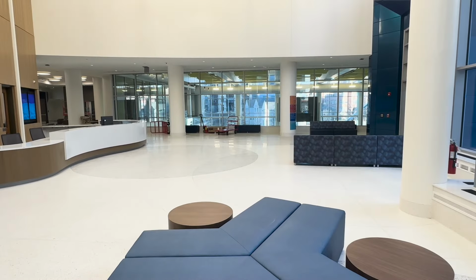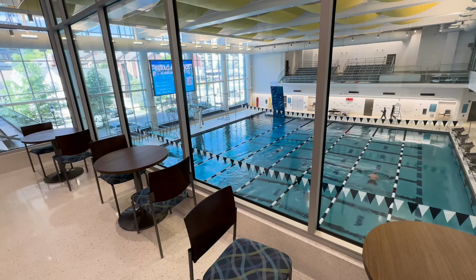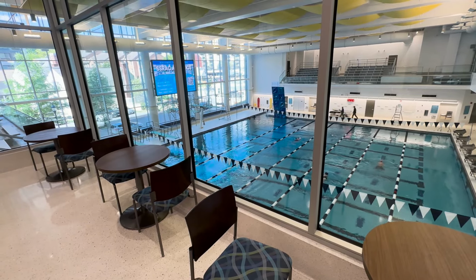Absolutely. So let's talk about this building because it is really different from anything else that Montgomery County Recreation has. It is, as we like to say, 4 floors of fun. All right, so the first floor, you come into a beautiful lobby. There's the viewing area where you can oversee the aquatics area. And then there's the social hall. So Carrie, tell me more about the social hall.